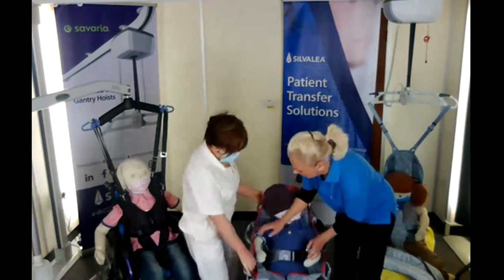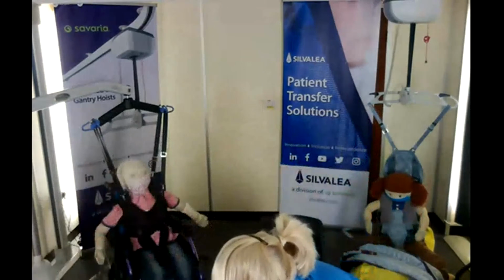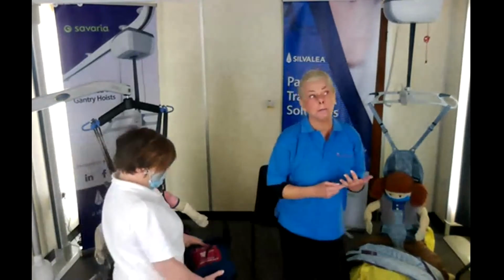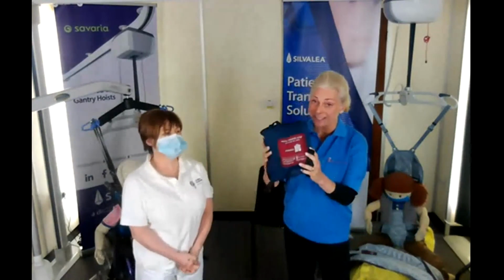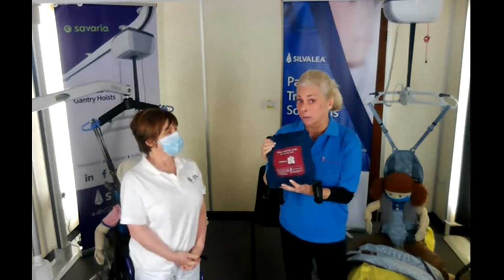So I'm just going to take this little one over here. And also another product that's a combined manual hoistable product is our travel light. So the travel light surprisingly looks like this. It comes in a bag. It's a sling in a bag. So very popular for travel.